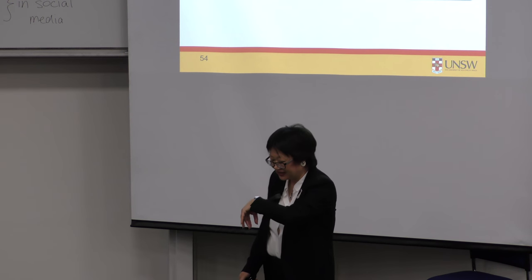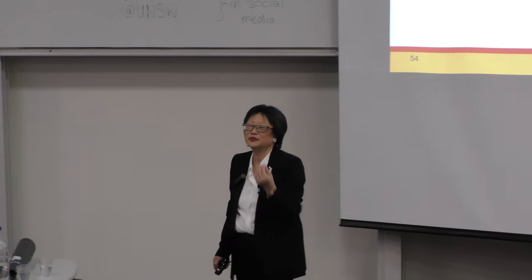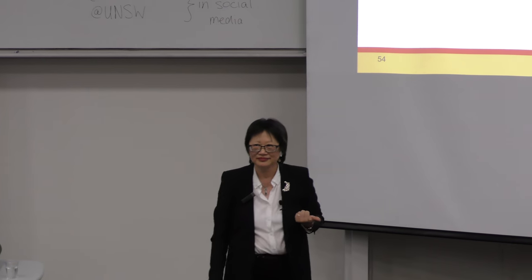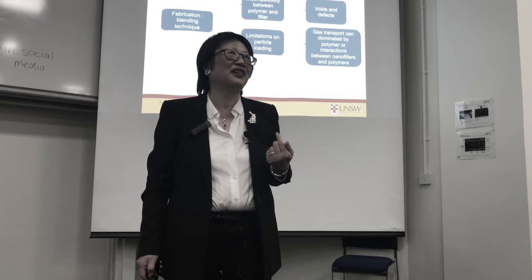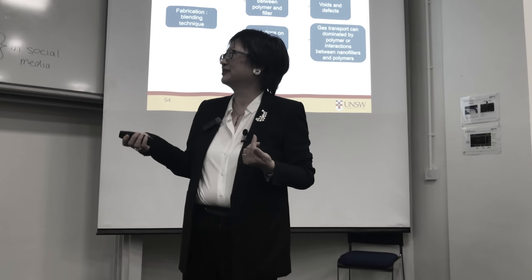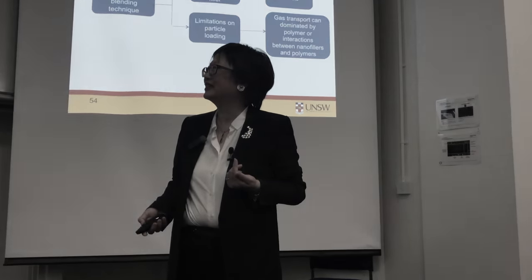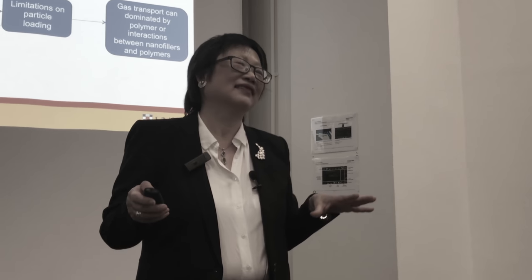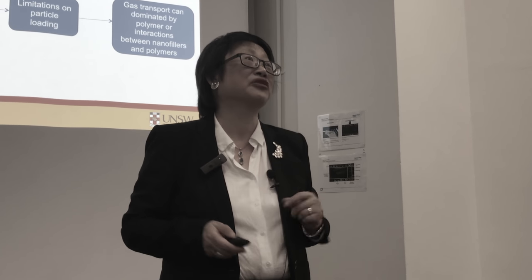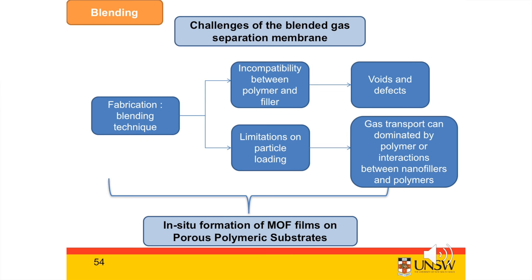So I'm going to finish up by saying that mixed matrix membrane gives you one lever, but it still has a lot of drawbacks. One is incompatibility of the polymer, limitation of particle loadings. So can we get around that by saying, well, let's just make a layer that is fully framework material. So we want to now think about in situ formation of MOFs on porous membrane substrate.